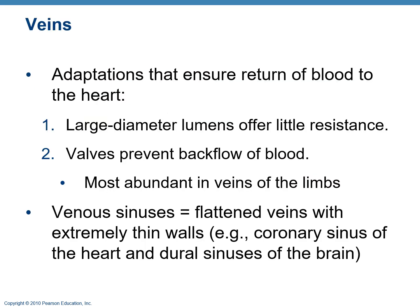Veins have adaptations because they lack the smooth muscle that arteries have. They have adaptations that ensure the return of blood to the heart. One is having large diameter lumens that offer little resistance to flow, and two is having valves that prevent backflow of blood. And we see valves being most abundant in the veins of the limbs where blood has to climb against gravity. Venous sinuses are flattened veins with extremely thin walls. An example of one is the coronary sinus that you see on the posterior side of the heart.